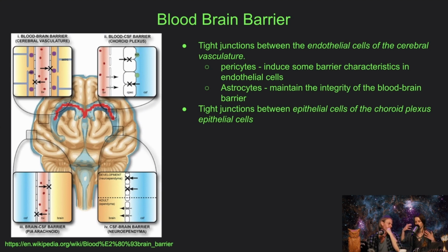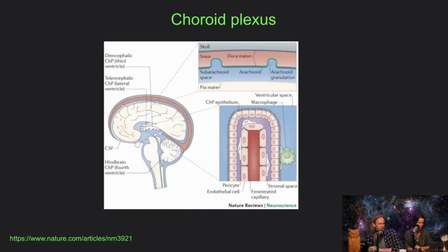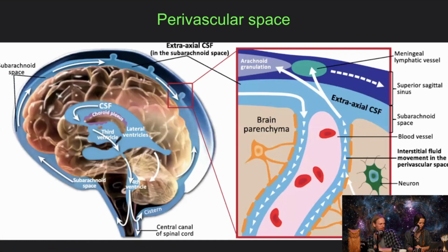You are filtering blood into the stromal space. There are 4 different ventricles. Let's take a 30,000 foot view of what CSF is versus blood. The brain has its own circulatory system, which is kind of fascinating, and I think it is an immune structure to some extent, because the brain is able to isolate itself from whatever sort of junk might be in your blood this way.